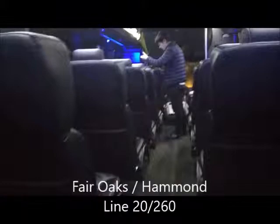Alright, we're moving on. First stop is Fair Oaks Avenue and Hammond Street. That's the stop for the Jackie Robinson Recreation Center. This one has Cummins ISL9 and Allison B300R.